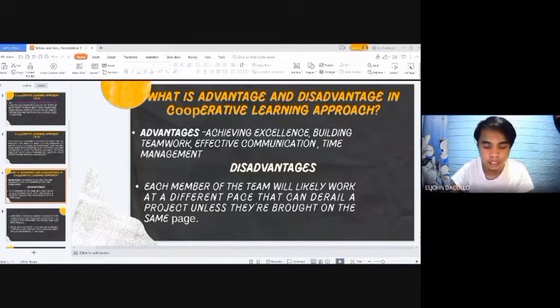Because in building teamwork, everyone has something unique to bring to your group, and you can maximize your skills to accomplish your objectives and goals. This is very important in cooperative learning, to gain team building effort, or building teamwork rather. And the next is effective communication.